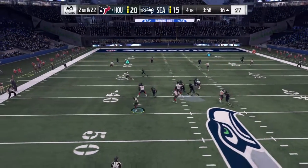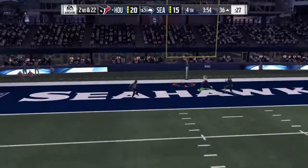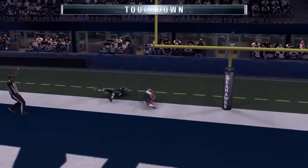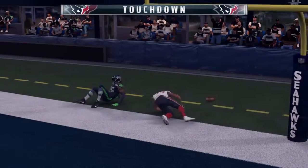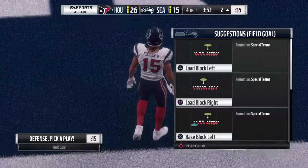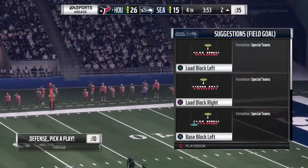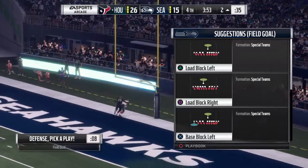To throw on second down. Watson forced out to his left. He's letting this one go. Got a man open. It's Fuller for the Texans touchdown. Will Fuller, 36 yards, and the Texans will add on to their lead.